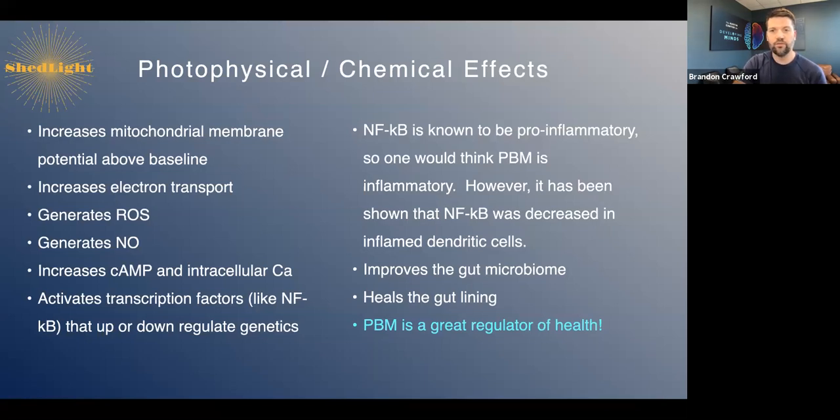Cool. NF-kappa B, now here's one of those paradoxical things. NF-kappa B is known to be pro-inflammatory. So one would think that photobiomodulation is inflammatory. However, it's been shown that NF-kappa B was decreased in inflamed dendritic cells inside the brain, right? So what is that saying? Well, here's the thing. We need NF-kappa B for neuroplasticity, right? We have to have it, otherwise it won't happen. And so when you start using laser therapy, especially in the brain, you start to build up NF-kappa B, right? Well, wait a minute, that's pro-inflammatory. Yes, but you need it for neuroplasticity to occur, right? So remember, it's a great regulator. It's going to do what is needed, okay?